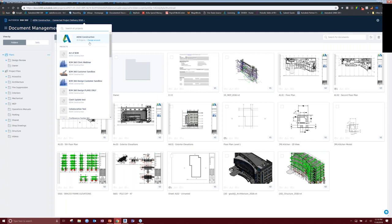Now, one of the things I realize as a recovering architect is there have been a lot of times where I might have been on a project and a phone rings or an email comes through and I need to toggle between different projects while I'm on the fly. It's very easy to do so. I won't for this presentation, but you can see I'm in Connected Project Delivery 2018. At any point in time, I can simply select another project and the interface will change to show that particular project.